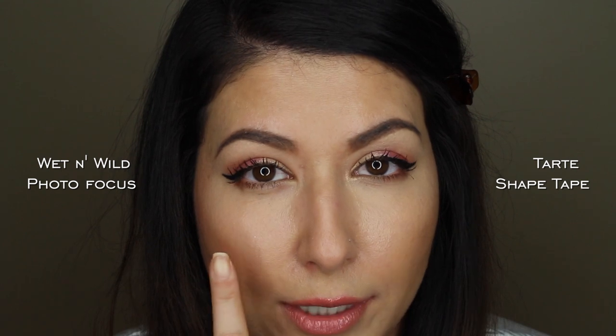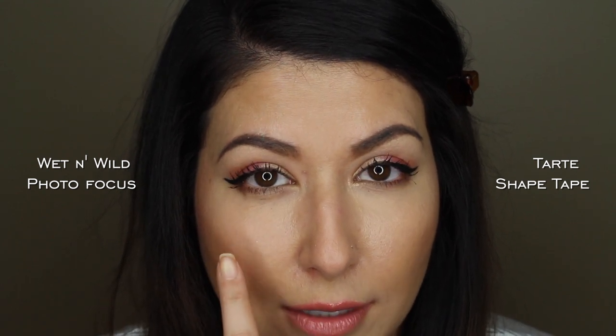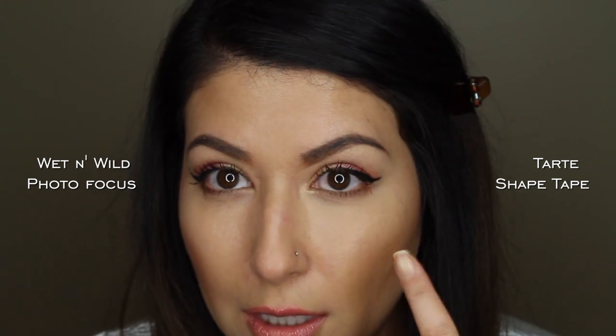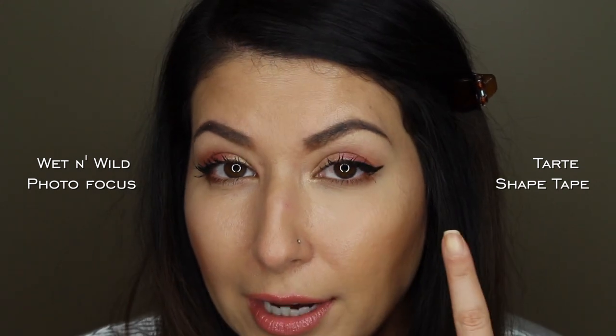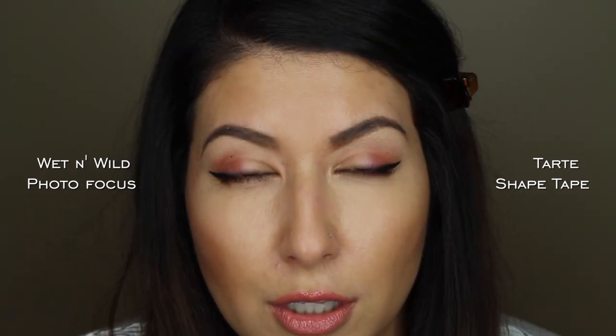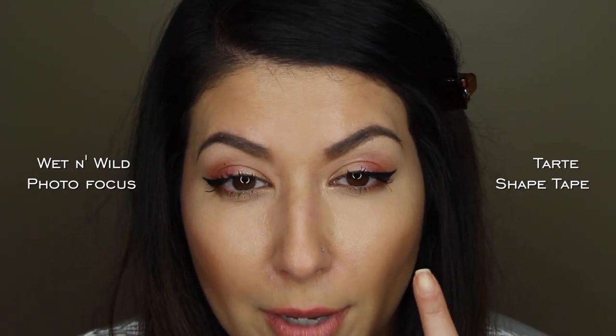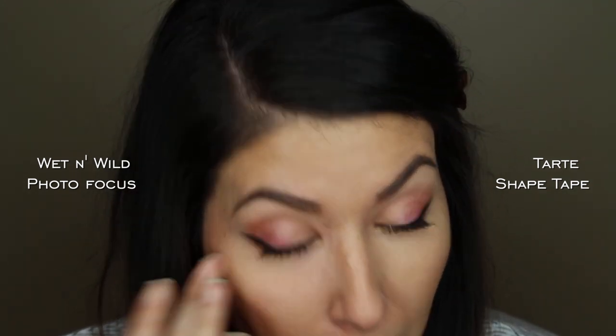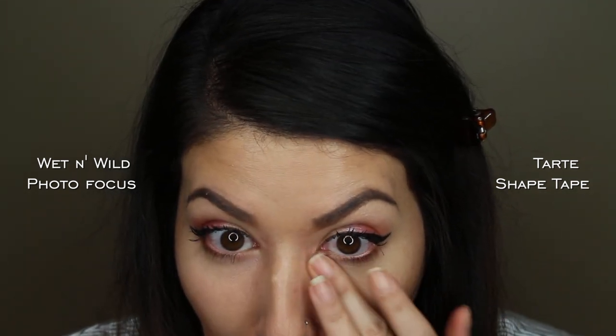So this side is the Wet n Wild side. The Wet n Wild side definitely has a lot more creasing and a lot more mascara coming underneath. And then this is the Tarte Shape Tape here, and it looks pretty good. There's a couple dots, but nothing major. Definitely the Tarte Shape Tape looks a lot better overall. Yeah, let's give it a wipe and just see.